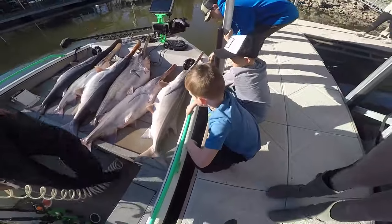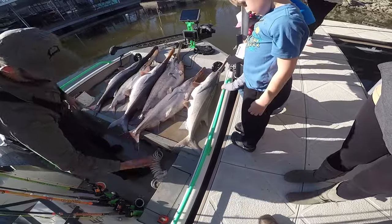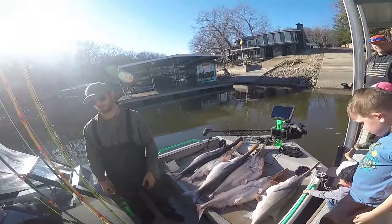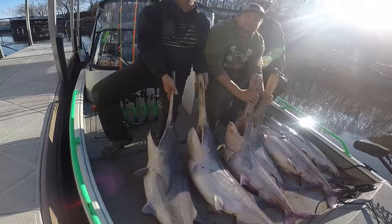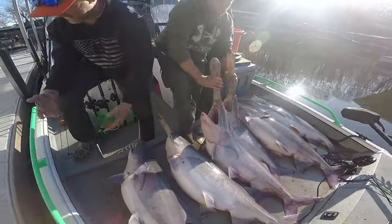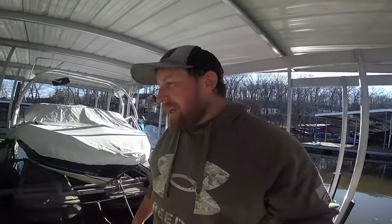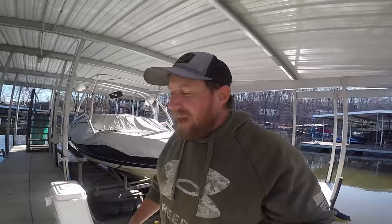Wait, do they have side fins? What's the... They have no bones in them. No. Oh, is it all cartilage? All right, Captain Andrew's gonna be cutting these fish up. We're gonna bag them and put them in the freezer. This is a lot of fish. We're gonna be giving a lot of it away because there's no way I can eat all this.